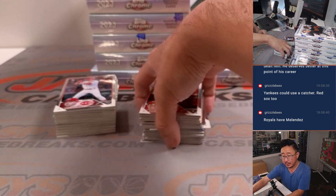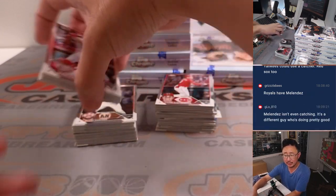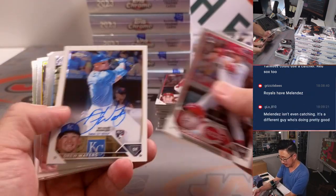Right, and they got MJ Melendez. Yeah, although he's not even catching, right? It's a different guy. He's doing pretty good. So maybe that makes sense. Maybe that'll be an offseason move.